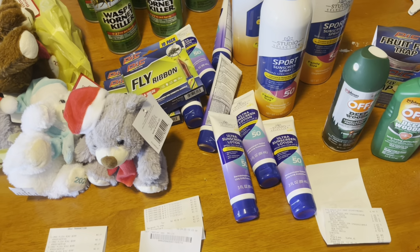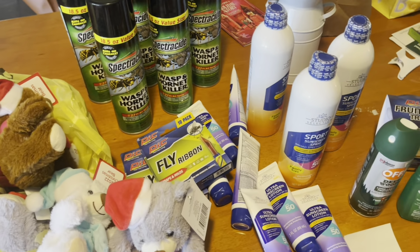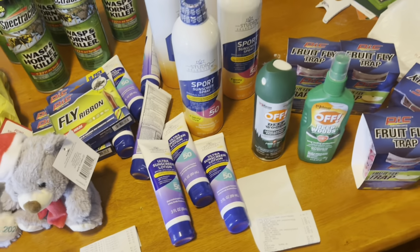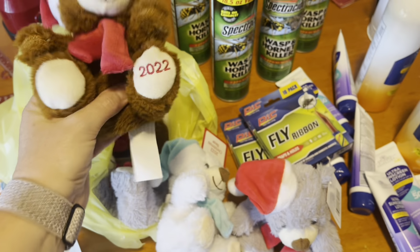And yeah, so I'm super happy with this haul. I'm super excited to get stocked up on some things for next summer, spring and summer. Also to get some things for my mom that she can use, and hopefully some things for Christmas if I can figure out how to get this number off.